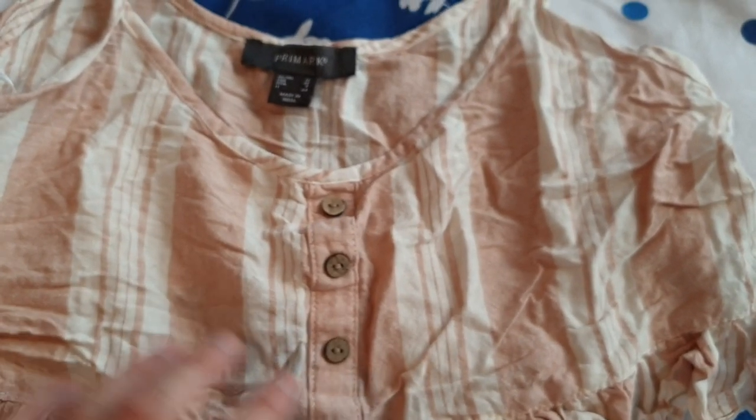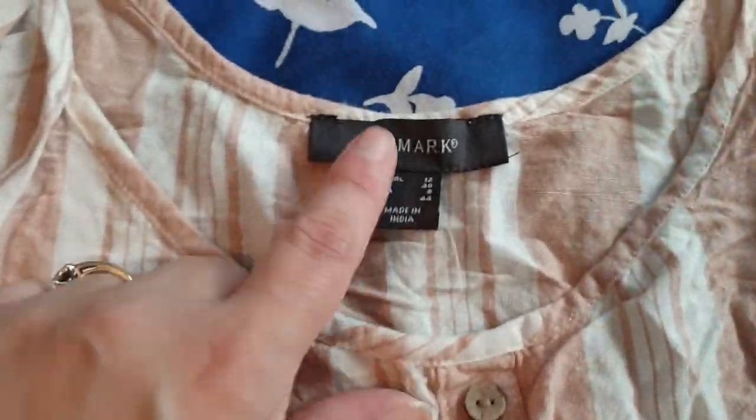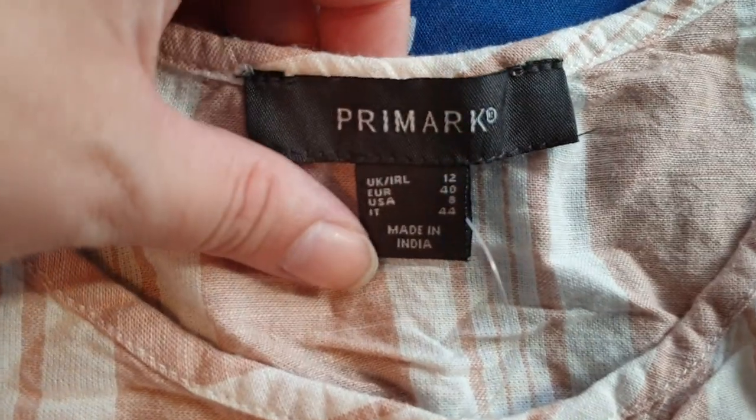Got a little crop top here from Primark, a stripy, peachy and white colouring, and it is a size 12, yep, size 12 from Primark. Just a little crop top there.